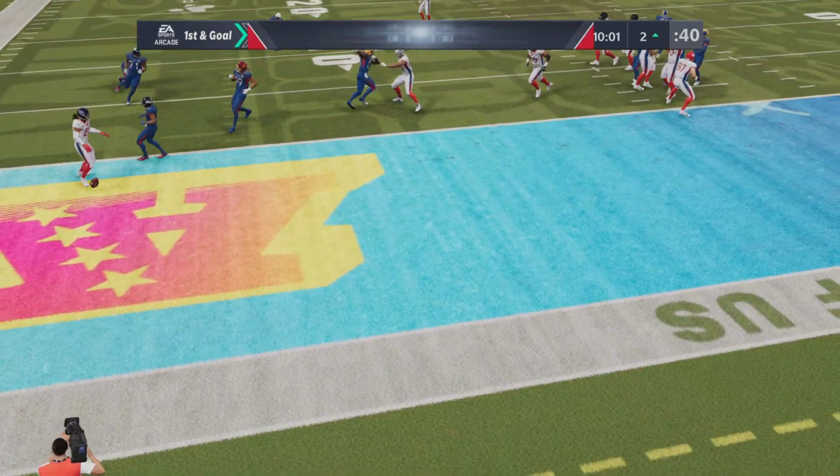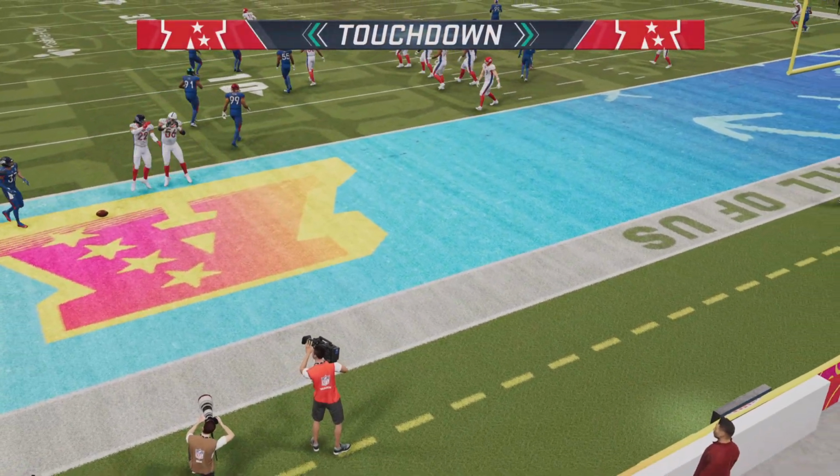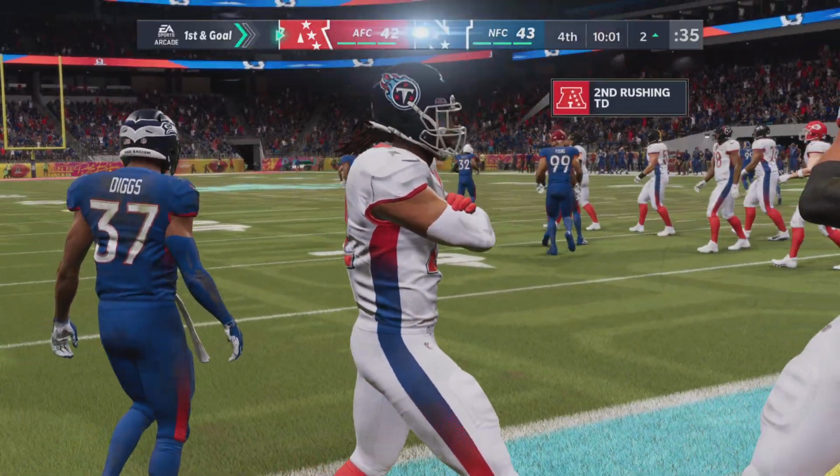Yeah. And he will take this in for an AFC touchdown. A 6-yard touchdown run.